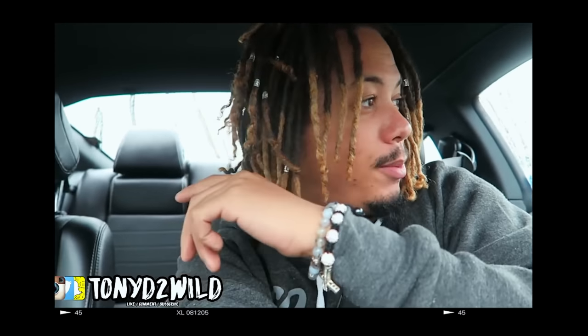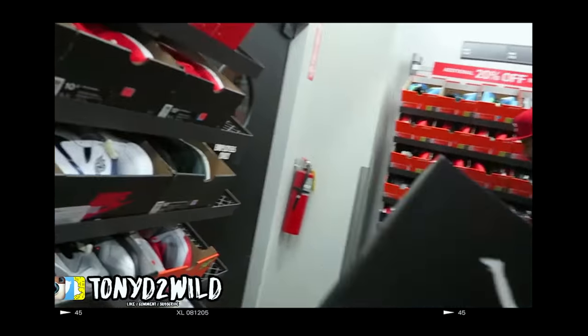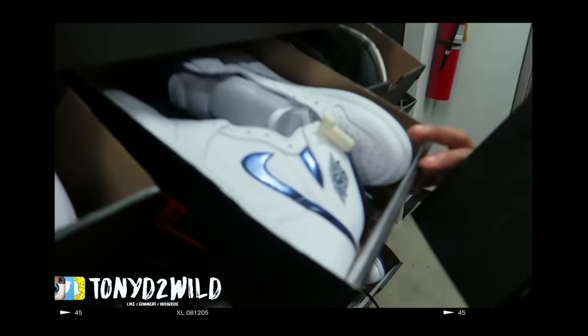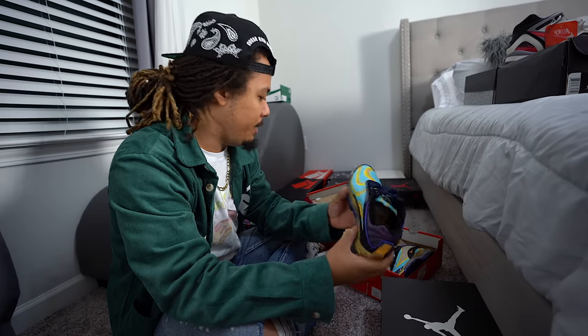Now my boy Mike Rich posted on Instagram that there was some 11s over in Locust Grove for 170 right now at a Nike factory outlet. So he came in clutch, man, with the 11s. Oh, we got the navy joints right here too. This ain't my size though. The Air Max Deluxe joints. Me and Bull caught these, I think, at Cream and VA.